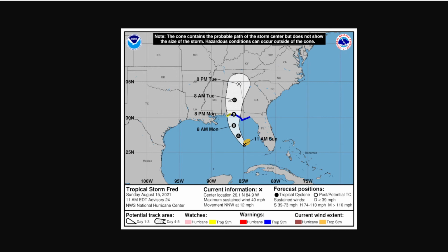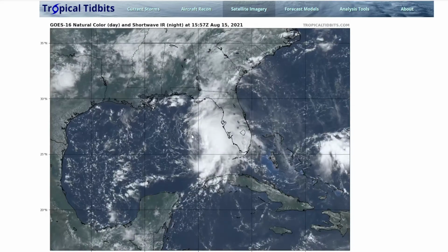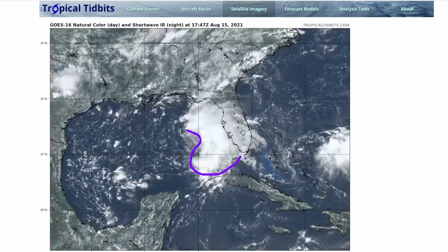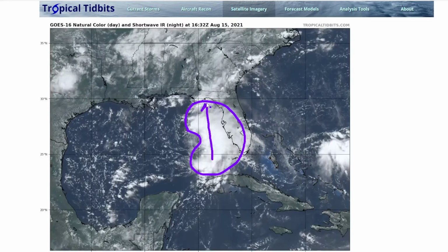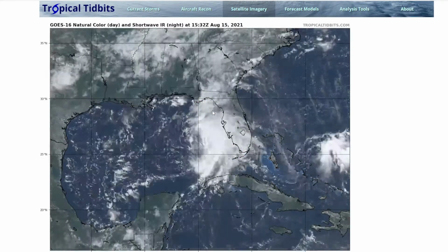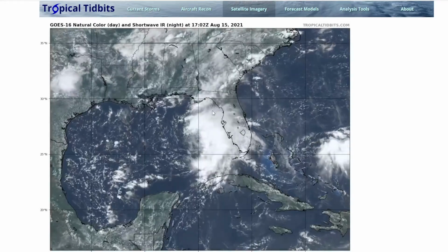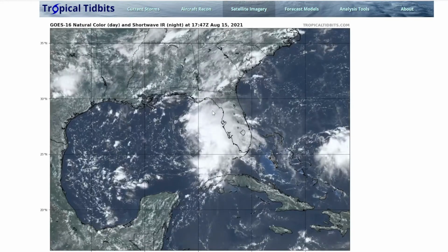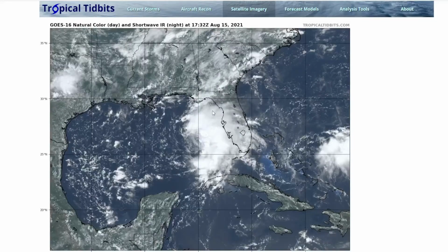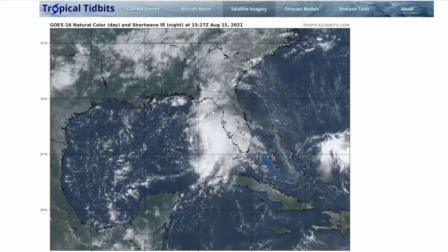Really, since we do have a lopsided system, if we look at the true color loop here, you can see that we do have a pretty lopsided system that is going to be bringing a lot of rain generally off to the east of where the actual circulation center is, and this is very common of weak tropical storms in the northern Gulf of Mexico. This is typically what an early season tropical storm would look like, but since we have been dealing with a struggling system that has just now begun to reorganize, we're probably going to be dealing with this comma shape here.